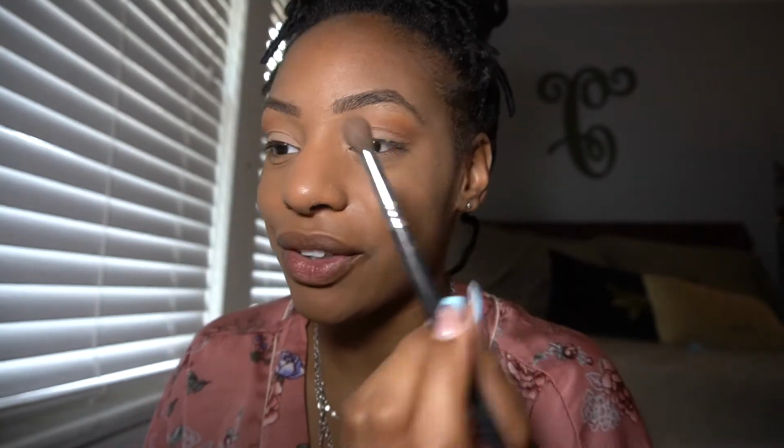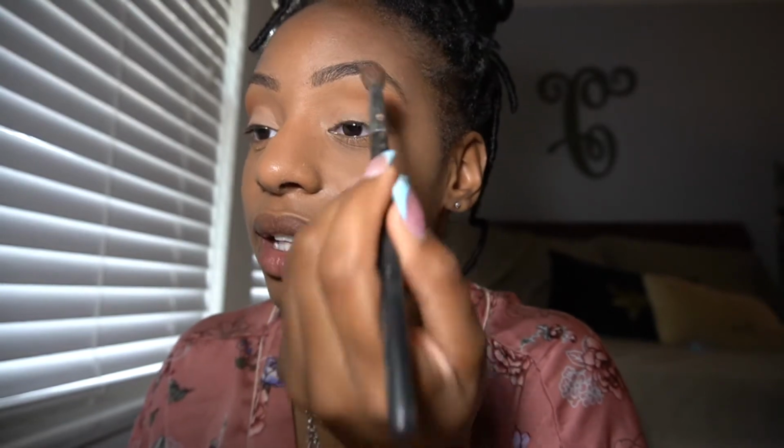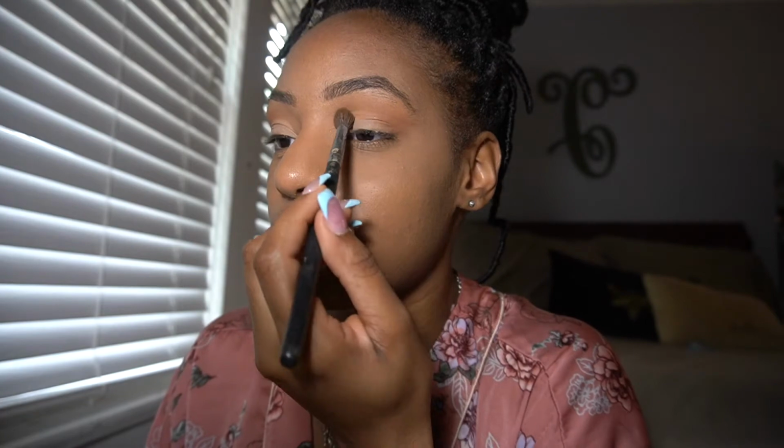Next, I'm going in with this Morphe blending brush. This is number M505. I love this brush. I honestly don't even think this brush was originally mine, but that's another story for another day. I didn't like steal it or anything, but we used to do makeup for like color guard and stuff, and somehow this brush got into my bag and nobody ever claimed it.